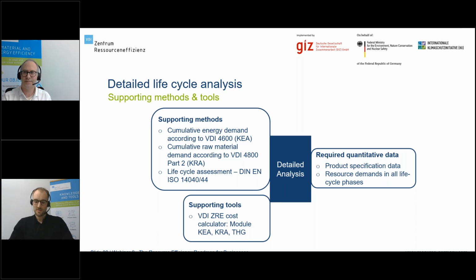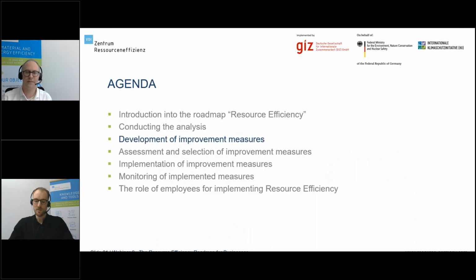Okay. Thank you very much, Manuel, for giving us this brief overview of different methods and tools to make use of when conducting an analysis of a production site. In the next step, we will be looking at how to develop improvement measures based on the information we gained in the analysis. But before we move on, Manuel, since we have some incoming questions, Zainab, for example, wants to know, does resource efficiency affect the overall competitiveness of a business? Do you have an answer to that?